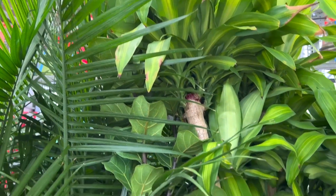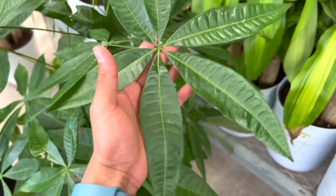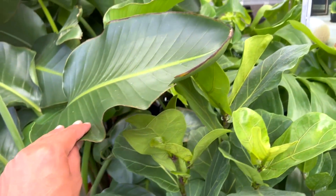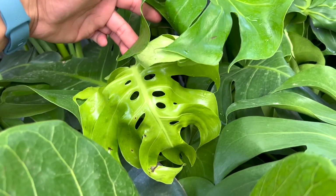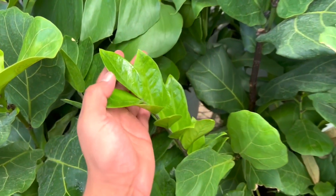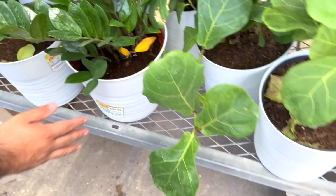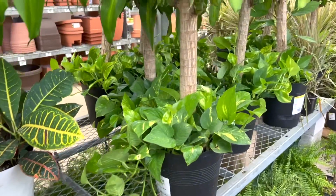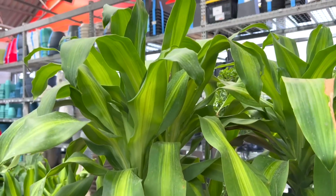You have these massive fiddles and dracaenas for 70. Some money trees. Looks so good. Bird of paradise. Look at these monsteras. New leaf coming in. Little fiddles. Beautiful. Oh my, oh wow. And they have these arrangements with dracaenas, with some crotons and golden pothos. They're both $30.